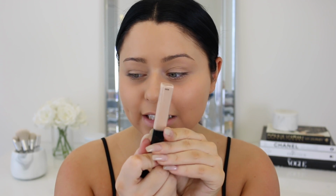This looks like a little mini version of the Maybelline Fit Me concealers. The packaging is so similar. So I picked up the shade Light Ivory, which I'm a little bit disappointed in because it has a pink undertone. You guys know I like my yellow, but it's all good. And then I also picked up the shade Light/Medium Beige, which has a nice yellow undertone, but I feel it's too dark for me. You guys know I like a pale under eye.